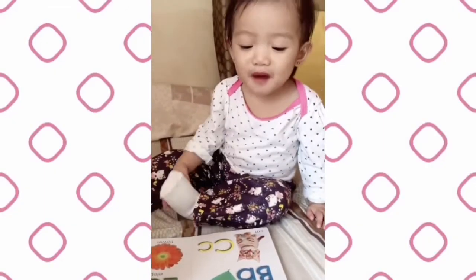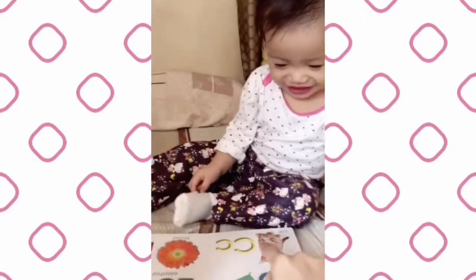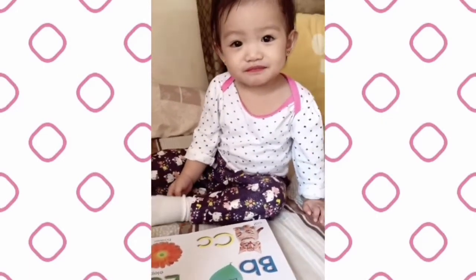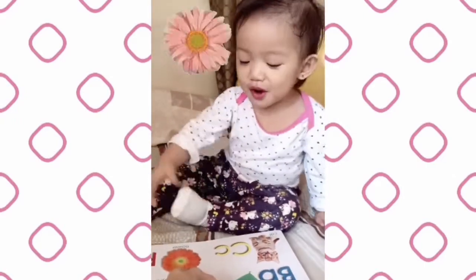So moving forward, Bryce was able to identify and name 16 letter objects at the age of 17 months. This one, A is for? Apple. Very good. This one, B is for? Moon. This one, C is for? Cat. This one, D is for? Dog. Very good. E is for? Elephant. This one, F is for? Flower.